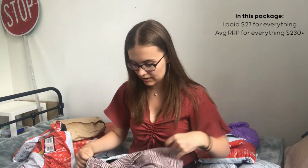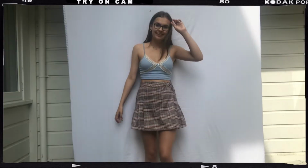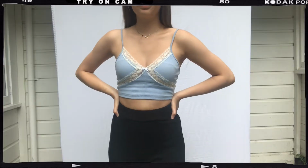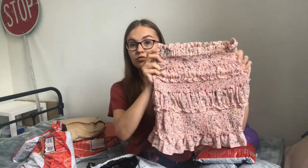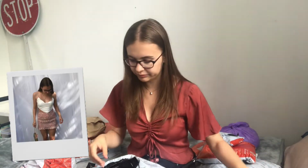So first up is this Glassons pleated skirt. It's one of these schoolgirl skirts. Pretty cute, and it's got a nice blue print through it. This top, super stunning. This cute pink shirt skirt, quite nice. Got a little floral print on it.